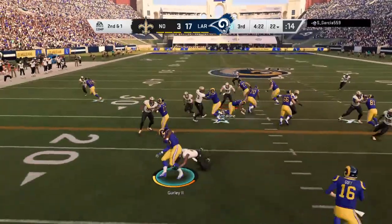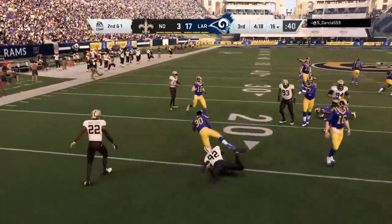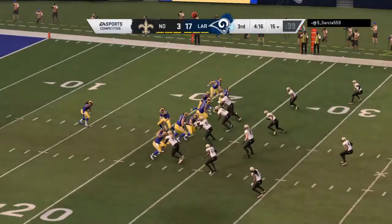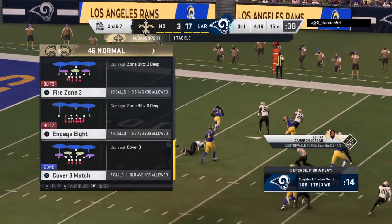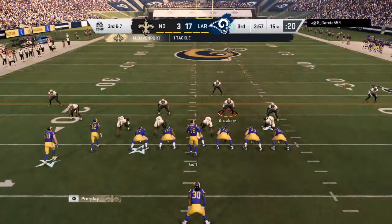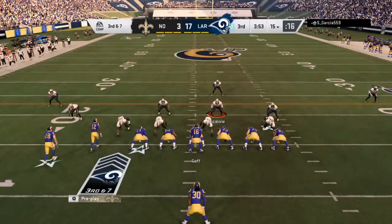Here comes carry number 10 for Gurley. Able to power through. And he'll lose yardage here. Back to the 15. Third down just got a lot tougher. That will officially go as a loss of 7. Brings up third down.